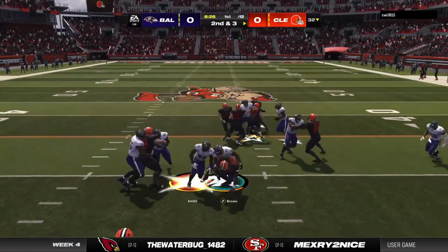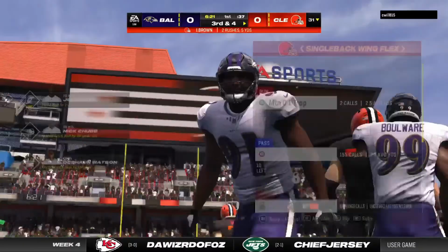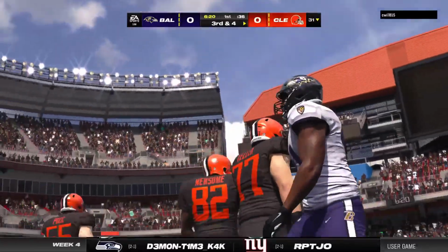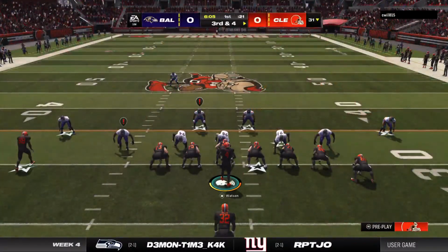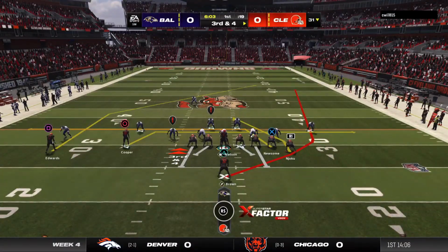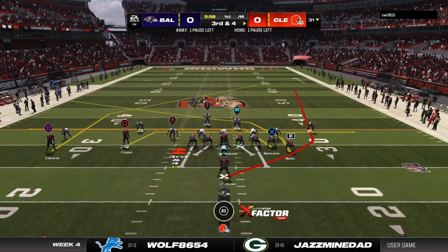Another run for Brown on second down. And he is met in his tracks behind the line of scrimmage. 2 yards the loss, and now they go from 2nd and 2 to a tough 3rd and 4. With his size, he's a tough man to bring down, but they do a nice job there stopping his progress and not allowing him to get back to the line of scrimmage.